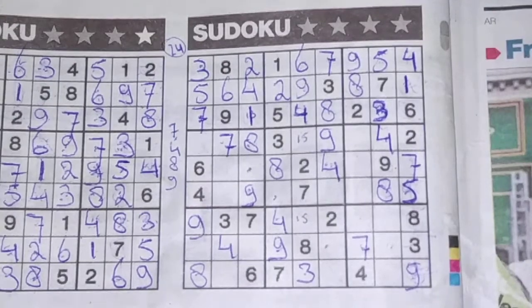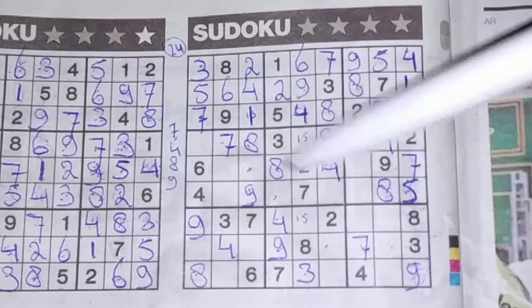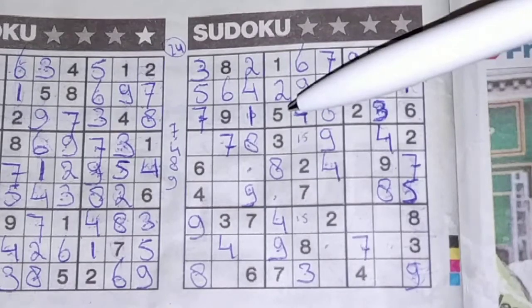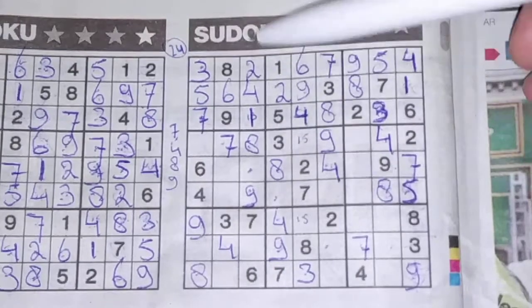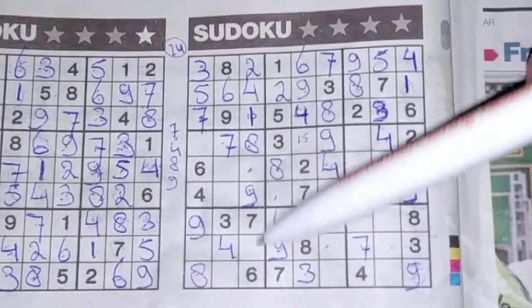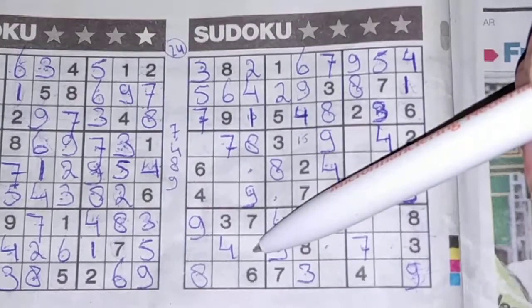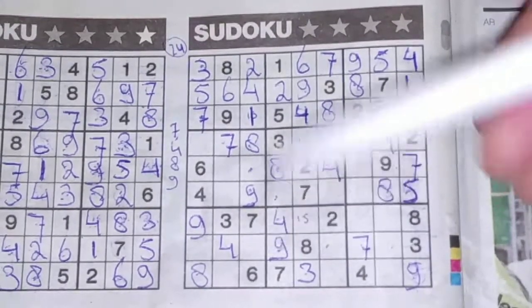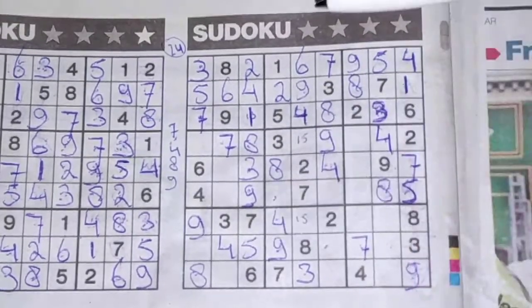Then, how about these 2 numbers in the third column? The missing numbers here are the 5 and the 3. We have a 3 here, no 3 there. 3 should be here, and the 5 goes there.